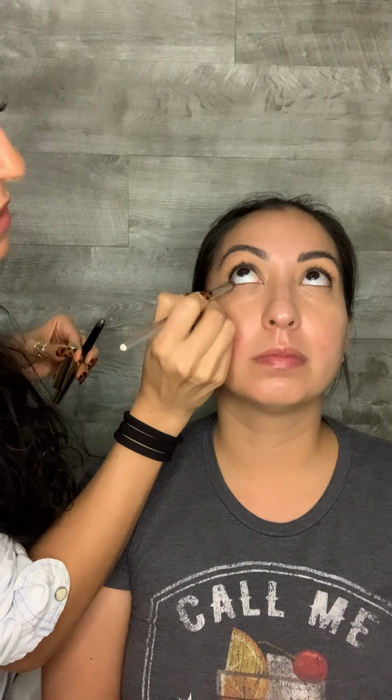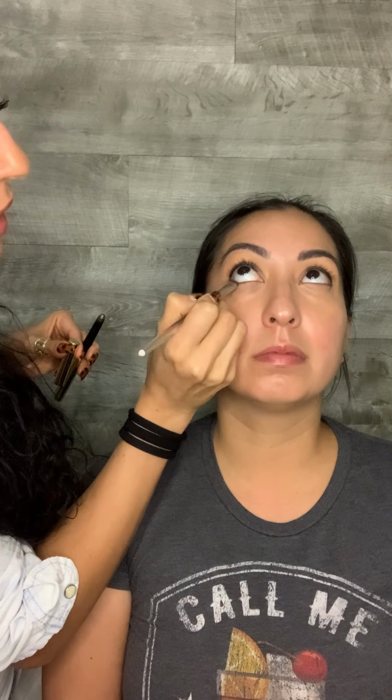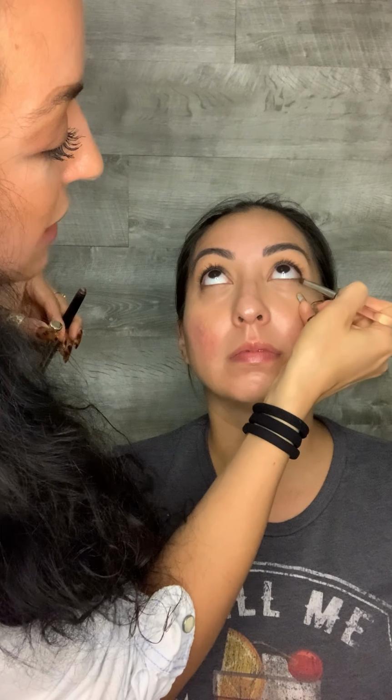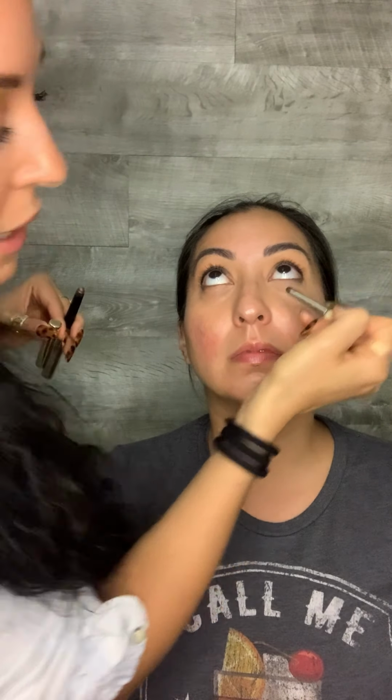Look up for me for 1 second. So all I'm gonna do is take that shadow stick and smudge some in the outer corners. And if you wanted to add some mascara underneath too, you can. So take a look at that. Pretty. Okay, so her eyes are done, guys.